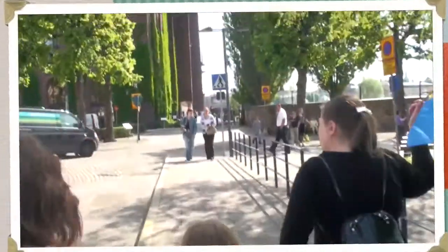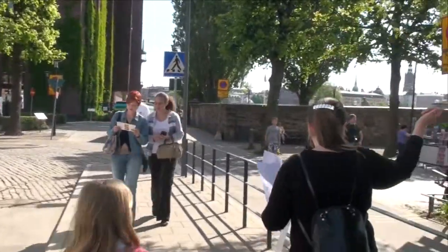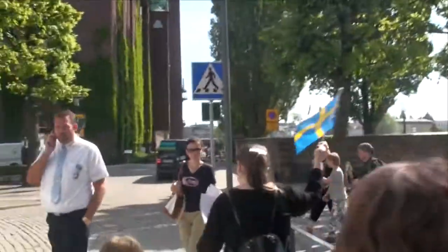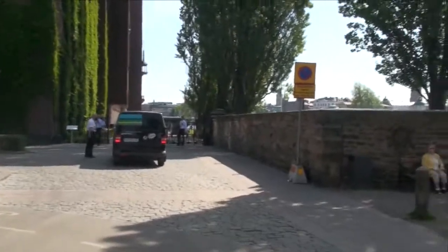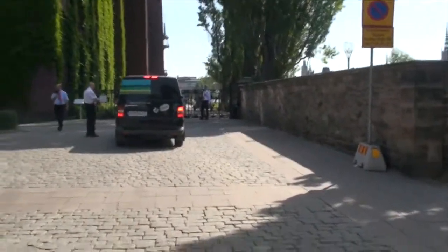And then okay, we're just about to go to City Hall in Sweden. We all have to stay together. Our guide waving a flag around. And there's a group of about 25 of us, I think. Apparently this is where the council actually sits, so we have to be good.